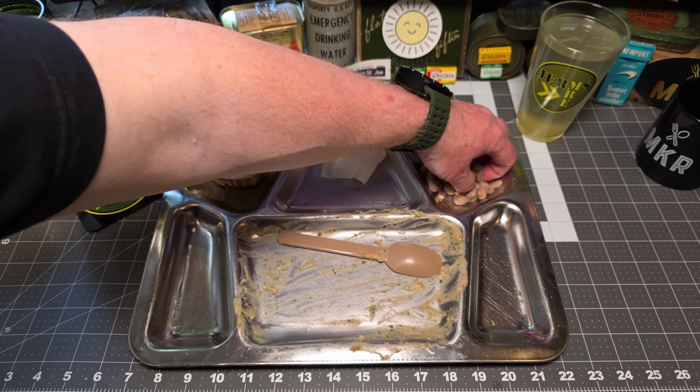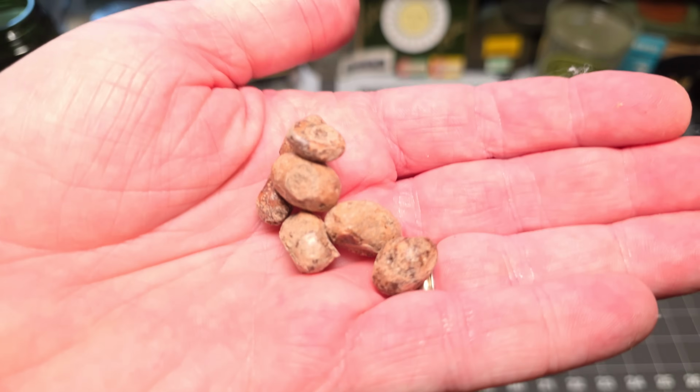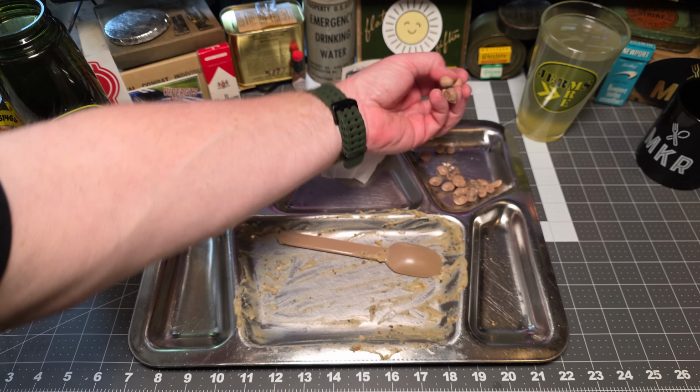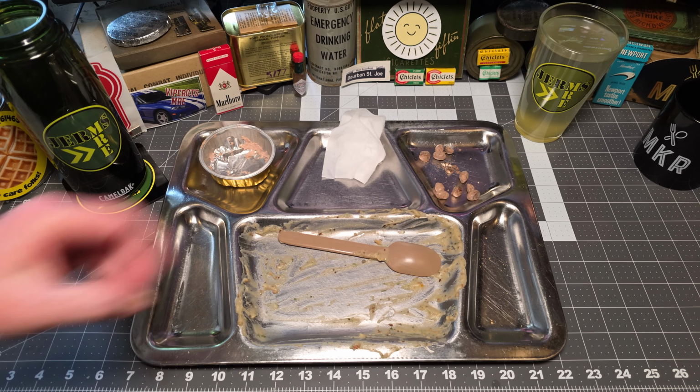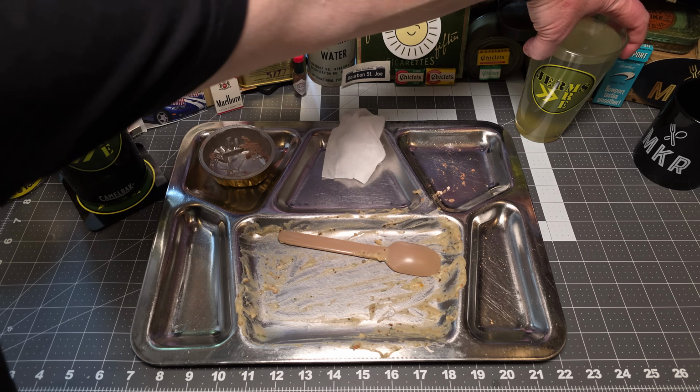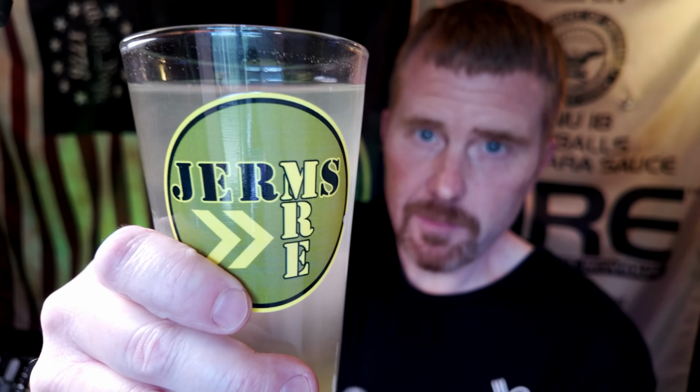Let's try out these nuts. Dark chocolate covered nuts. You just can't go wrong with chocolate covered peanuts. Those are so good. And I like the darker chocolate. Last bite of these. Let's try out this apple drink.